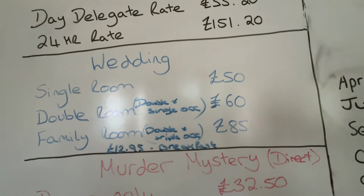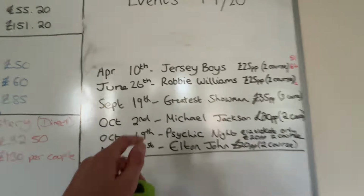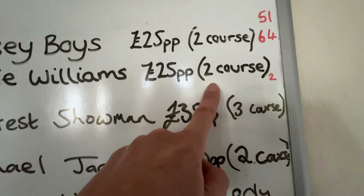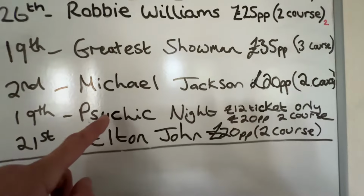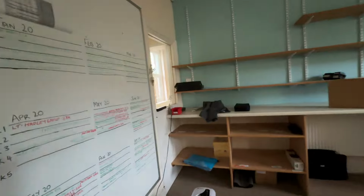There's a price list again. Robbie Williams, £25 per person, 2-course meal. That wouldn't be the real Robbie Williams, but Robbie Williams, who come here. Michael Jackson, the more takeoffs. What's this one here?